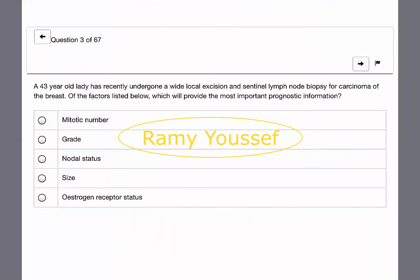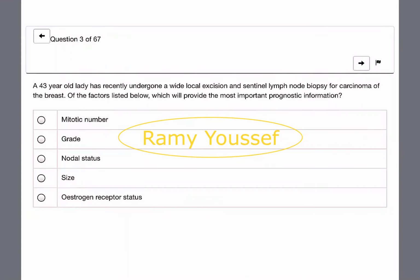Okay, so next question, Dr. Dafur. A 43-year-old lady has recently undergone wide local excision and sentinel lymph node biopsy for carcinoma of the breast. Of the factors listed below, which will provide the most important prognostic factor? Mitotic number, grade, nodal status, size, or stage. Nodal status. All agree? Yes. No, there is one who said E, estrogen. One of them, yes. Dr. Muhammad, yeah. Lymph node status.